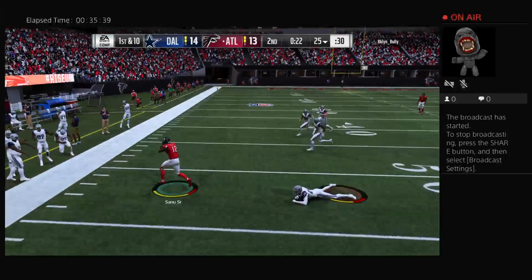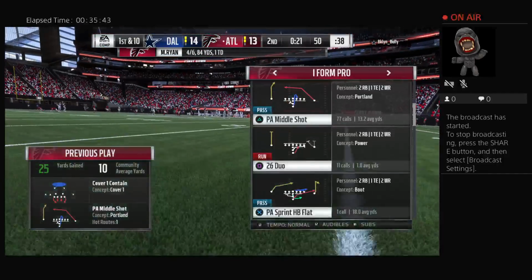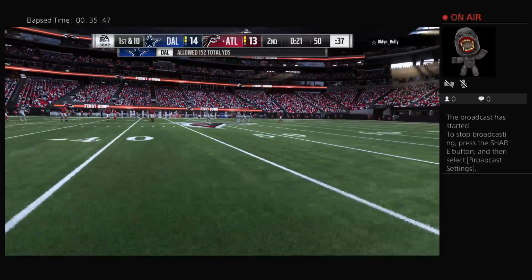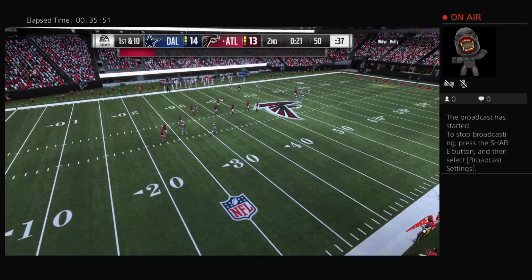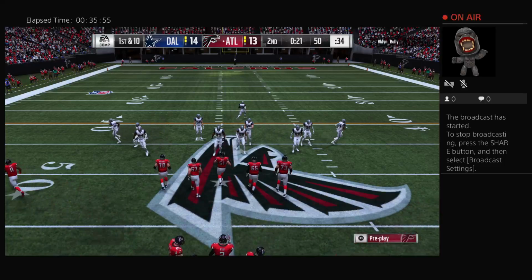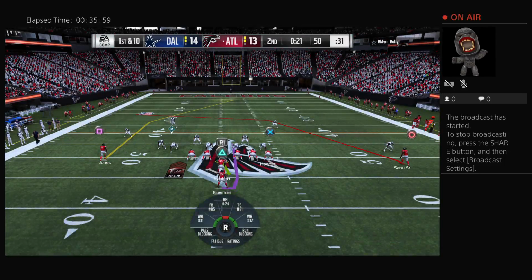This one complete to Mohamed Sanu. And he's going to be out of bounds right at midfield. A really nice gain of 25 yards. I know we just saw a nice throw and catch, but how about the big guys up front buying that time? Yeah, that's exactly what they did. They created time and allowed the space to happen, and it turned into a really nice play.